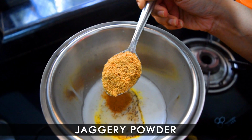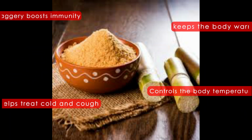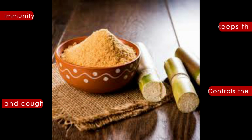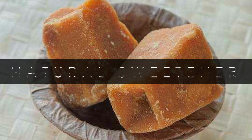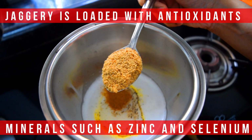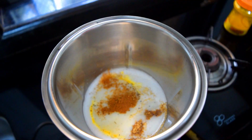Jaggery is rich in many vital vitamins and minerals. Jaggery also helps boost immunity, keeps the body warm, helps treat cold and cough, and controls the temperature of our body. Most importantly, this is a natural sweetener, as jaggery is loaded with antioxidants and minerals such as zinc and selenium.